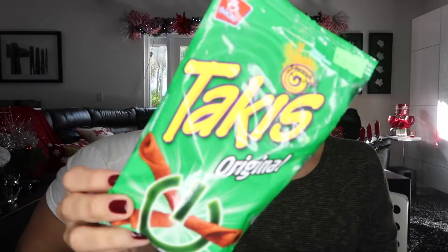Next, this one I know we're gonna love. This is Takis. Your Taki Taki. Cheers. Oh, they're not hot. The purple bag is hotter. So good. Right?